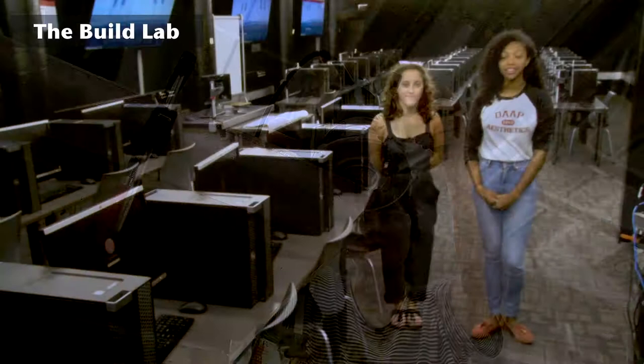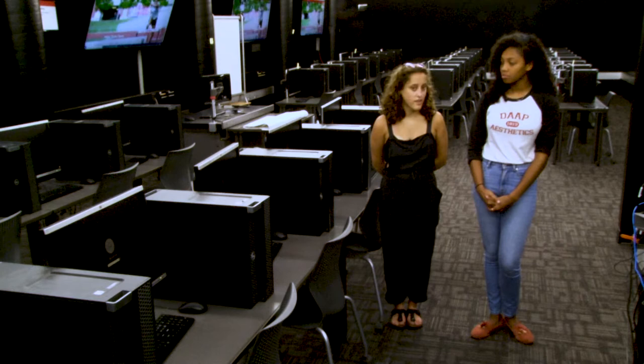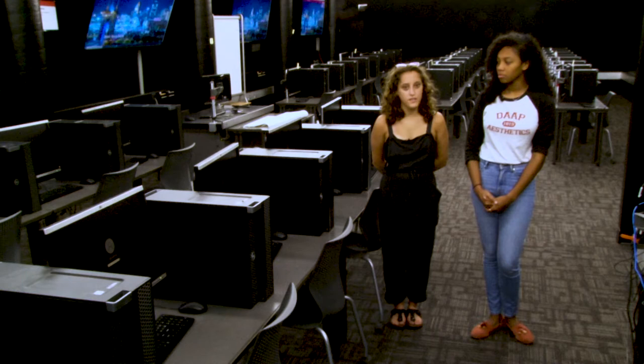This is the DAAP IT Center. Here we have access to computers and other technology. One of the really great things about this space is that you have 24/7 access, so if you're finishing up a project late at night, it's always great to come in here. Another awesome thing about this space is you get IT support, and there's a variety of tablets and a bunch of really great computer software programs.